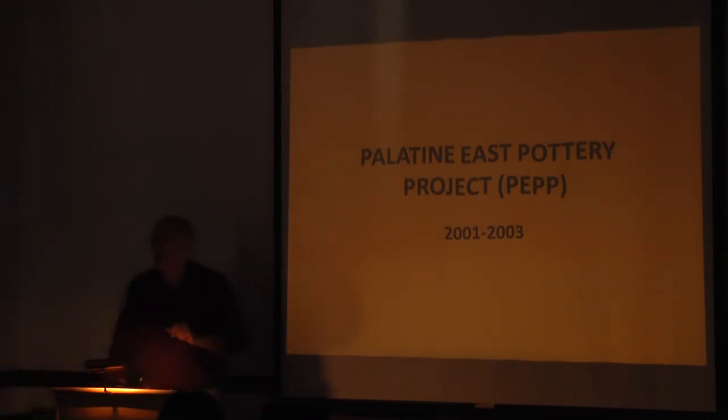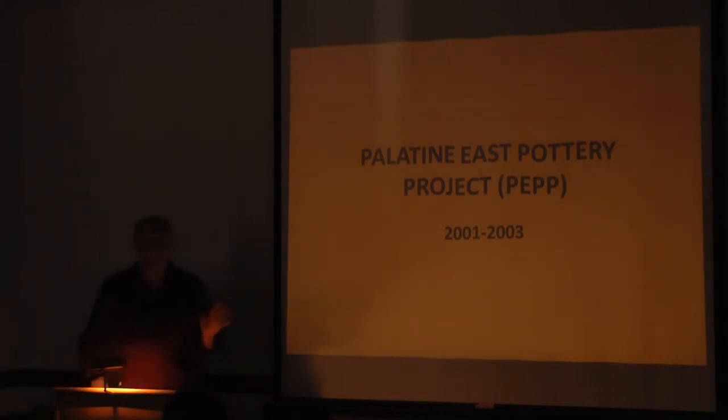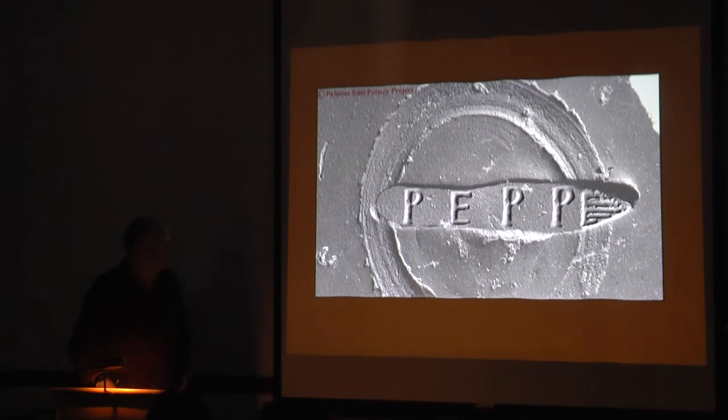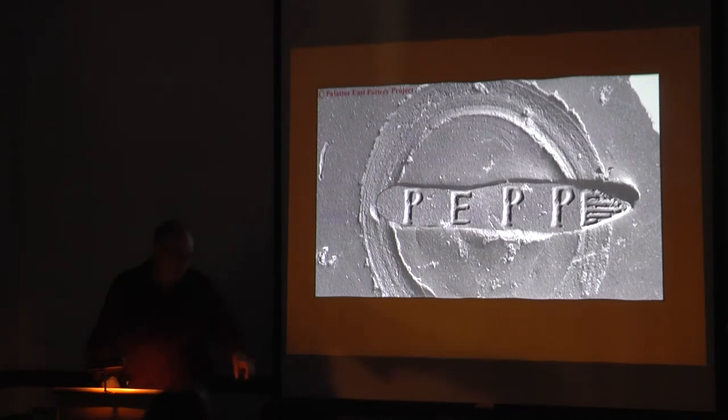So I was able to obtain money from the NEH for collaborative research and also, miraculously, from the Wenner Gren Foundation to support work. And so we did three field seasons in 01, 02, and 03, where we made substantial progress on the detailed publication of the material. We needed a name, so I gave it a nice peppy name of the Palatine East Pottery Project. We have our own logo.